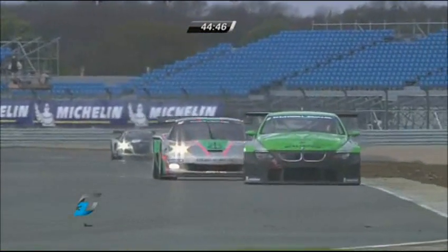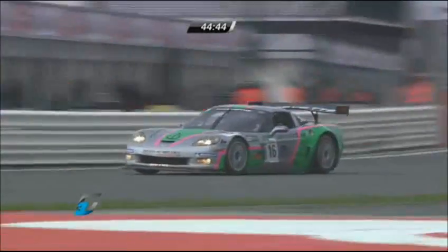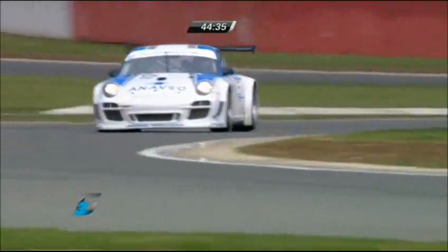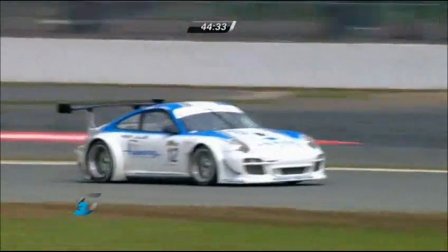Yeah, the Aston Martin and the Ford GT are basically the fastest of those front-running cars, so it'll be interesting to see if they can keep that pace up. If they keep that pace up, then they have a good chance of moving up positions. Let's have a look at the positions as they are again right now.